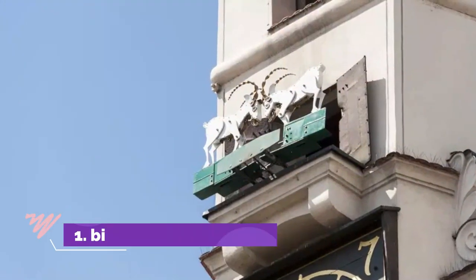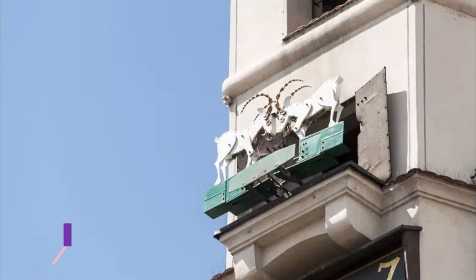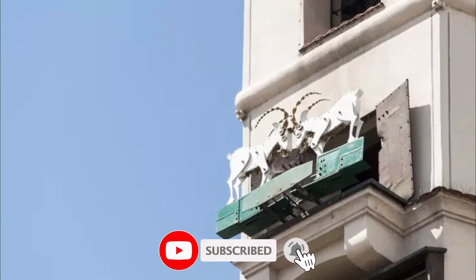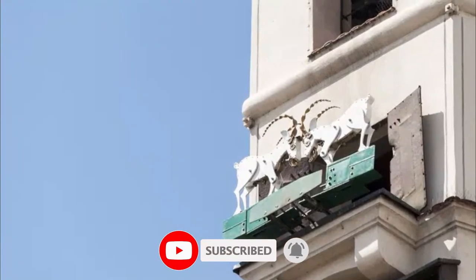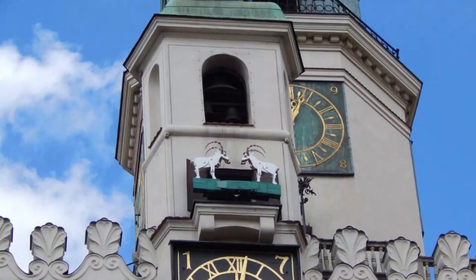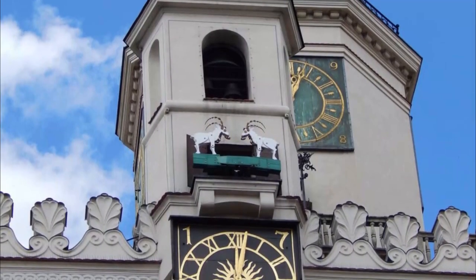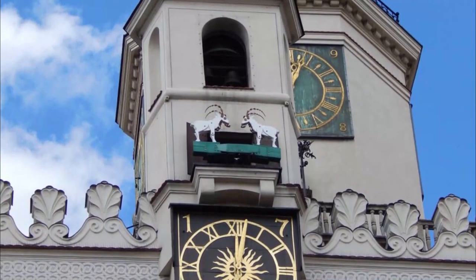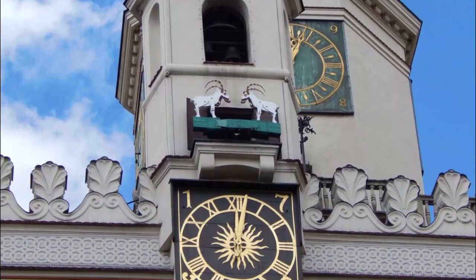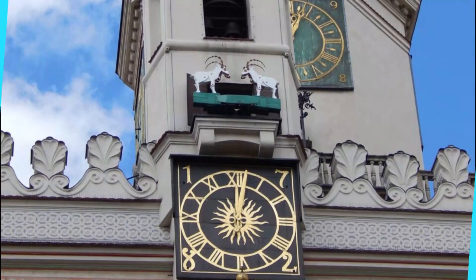Number 1. Billy Goats. Poznań's Town Hall stands dominant on its cobbled old market square. At 12 p.m. daily, crowds gather to watch two mechanical billy goats appear and lock horns. Legend has it that a chef took his eye off the venison dinner he was cooking and headed out to find a replacement meat, where he found two grazing goats. The goats wrangled out of his grasp, ran up the clock tower and began butting each other in front of a crowd, much like today.